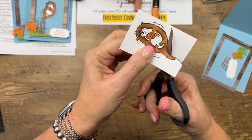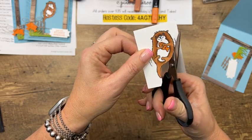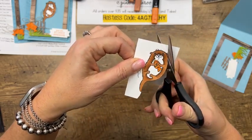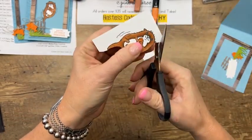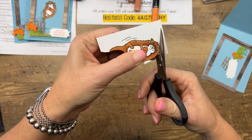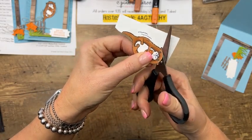All right, now take your paper snips. And I usually tell you guys to leave a white cloud around it. Don't do that this time. Stay right on that black line. Don't let any white show. And I'm almost even on the inside of that black line, because we're going to lay him down in the other stamped image. And that black line there is going to serve as the edge of our image.